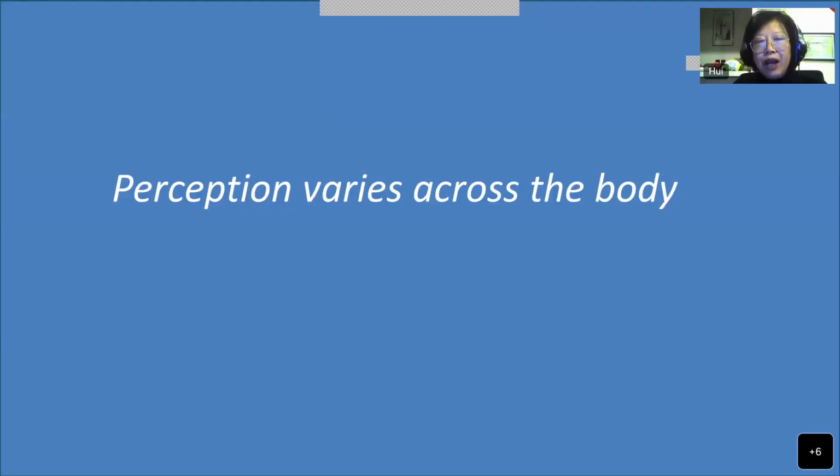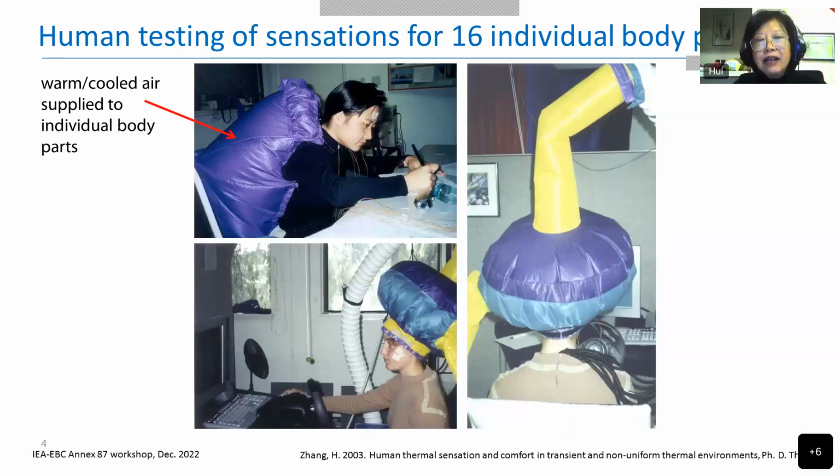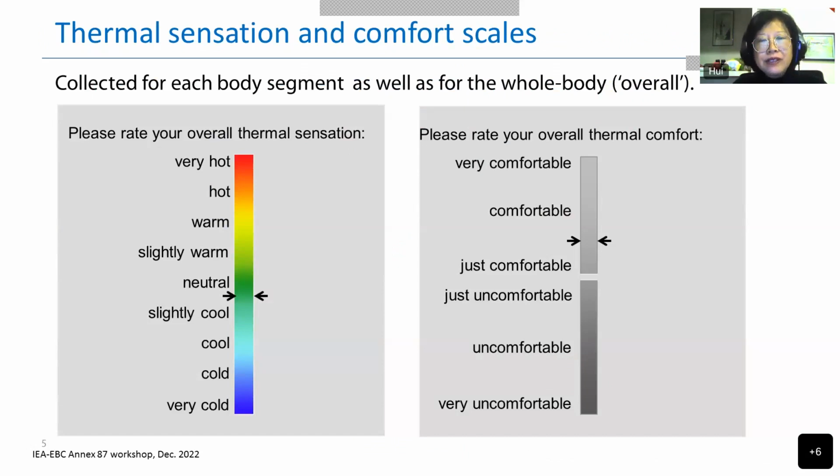In my presentation, the first part is about some of the human perceptions. This is a study I did for my thesis. I supplied cooling and heating to every single body part of the 16 individual body parts, like back, chest, hand, legs, foot. And the scales that I used to evaluate their perception of thermal comfort are 2 scales.